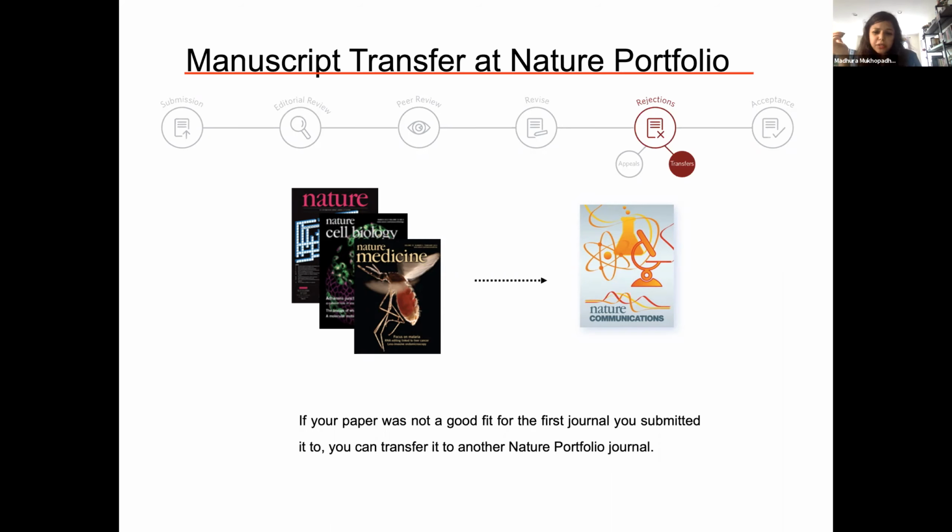When you transfer to another journal, the editorial team there makes an independent evaluation of your paper based on their editorial criteria. Of course, if you want a fresh start, it is always a good idea to just make a new submission at another place. Ultimately, we all want your paper to find a good home.